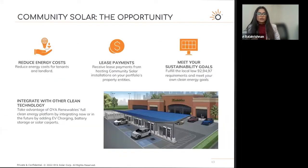So over the next two slides, I will be focusing on the community solar solution, the most popular solution that we're hearing about in New York right now, given the superior benefits it presents. Beyond the reduced energy costs for landlords and tenants that I just went over, OYA will pay lease payments to the landlord for hosting the community solar project on their roof, which creates essentially a new revenue stream for the landlord for the unused piece of their real estate.